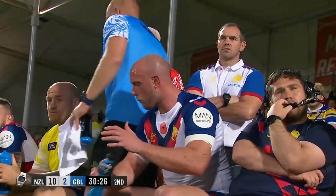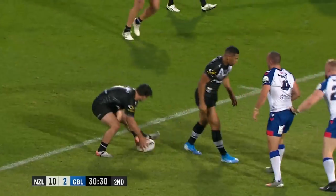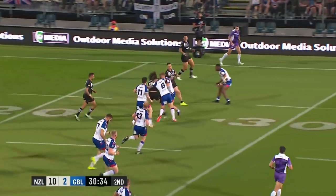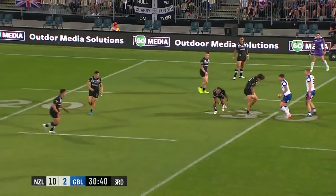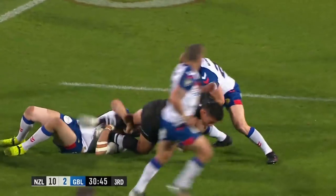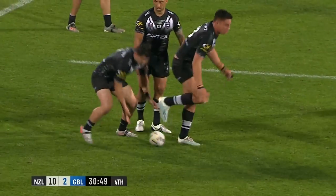Leading metre gainers so far for the Kiwis is Waerea-Hargreaves. He's got 88 metres already from 10 hit-ups. There he is, passing the ball this time. Good hands there from Marshall, and it's Proctor. Very experienced international player now is Kevin Proctor. As Tapene comes forward. Hold!